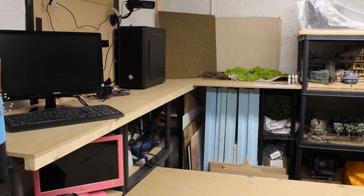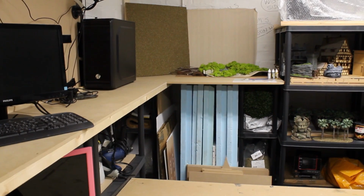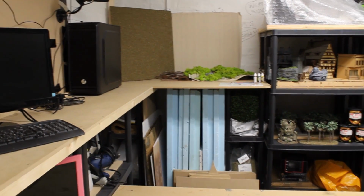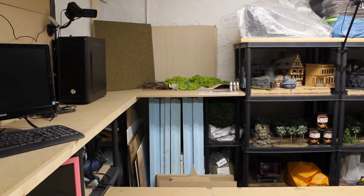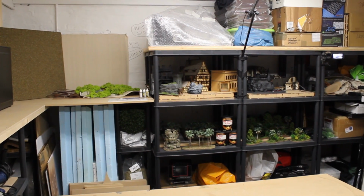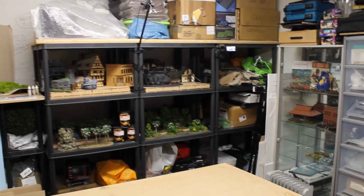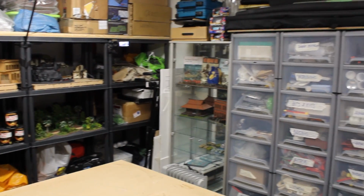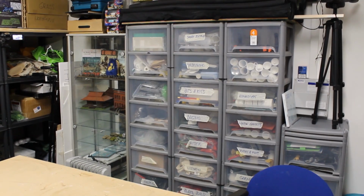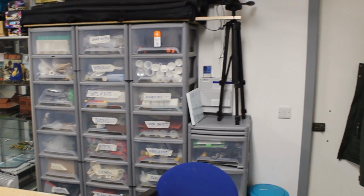Yeah, you can see where I keep my foam boards and various bits of stuff. Boards, plastic plants. And then you've got my shelving. Yeah, my racking. Now that's a 2x2 shelving setup where I keep all my bits, my display cabinet, and then my battle mats, my Mr. Maker drawers, and then the door again.